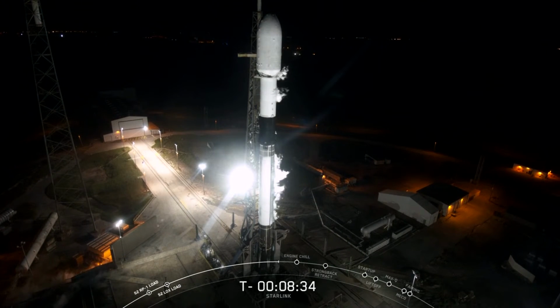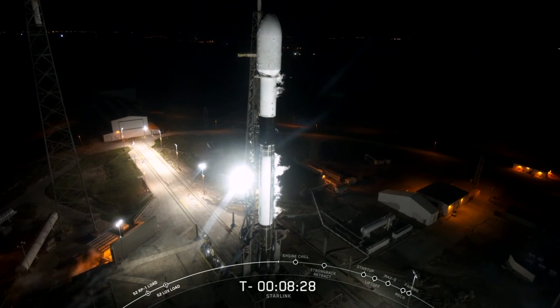Now, the first stage's job is to accelerate the vehicle through the Earth's atmosphere into space with the help of 9 Merlin engines that it has at the base of the rocket. We will be attempting to recover this first stage for the 7th time on our drone ship named Of Course I Still Love You, pictured on your screen, about 630 or so kilometers downrange.